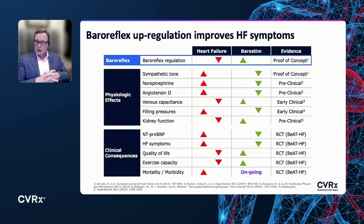So coming back to this overarching slide, we're really filling in our columns, and Dr. Panjarath did a great job under the heart failure, and now we're looking at Barostim specifically. And we have arrows going in a favorable direction, right? So if we summarize all of this, stimulation of the baroreflex has been shown to increase baroreflex regulation. It does decrease sympathetic tone. It improves a number of physiologic effects that have been documented in preclinical work or in early clinical work. But more importantly, in our randomized data in BHF, Barostim therapy was shown to reduce NT-proBNP, improve quality of life, decrease heart failure symptoms, and improve exercise capacity in heart failure patients compared to those patients just receiving GDMT alone. Next.